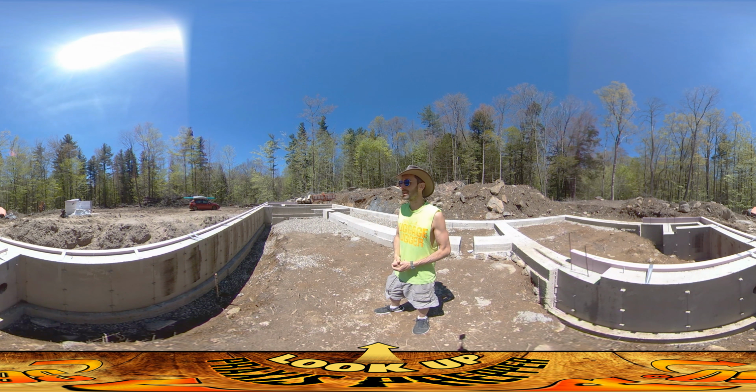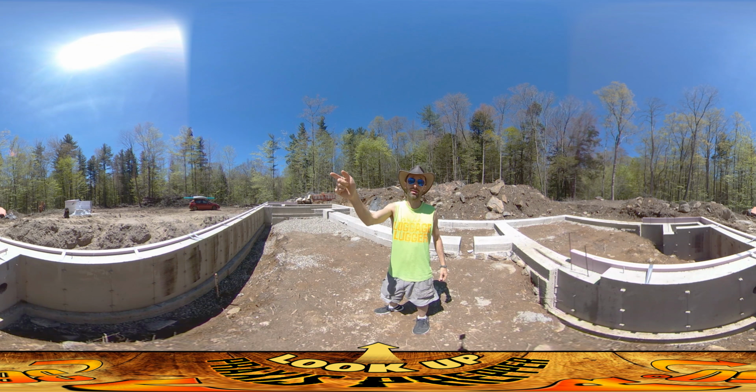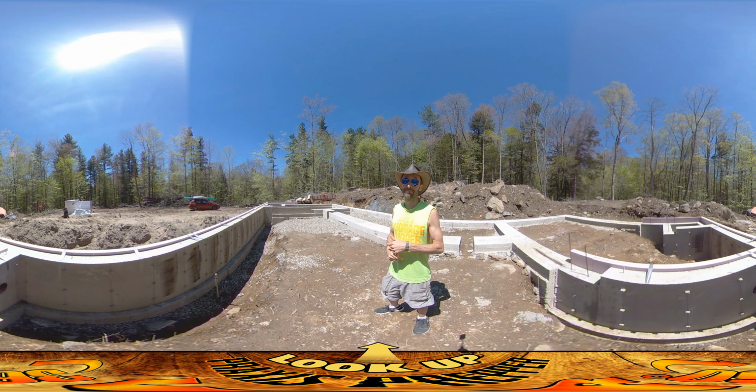River's making some roads back here, and other than that, we're just waiting for the contractors to get back here, do the perimeter drain, and our delivery to show up. And really, as soon as the contractors put in the perimeter drain and backfill, I'm going to get lumber in here, and then we're going to start carpentry.